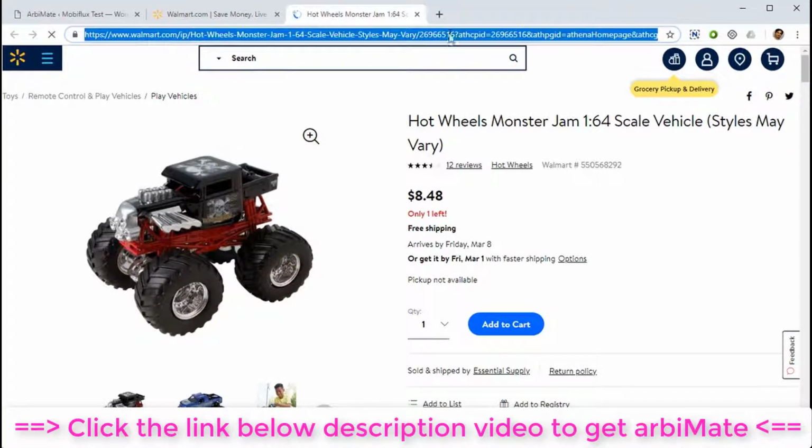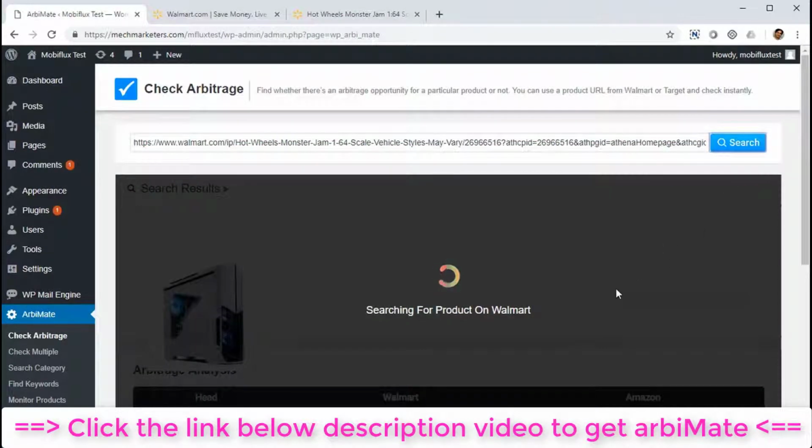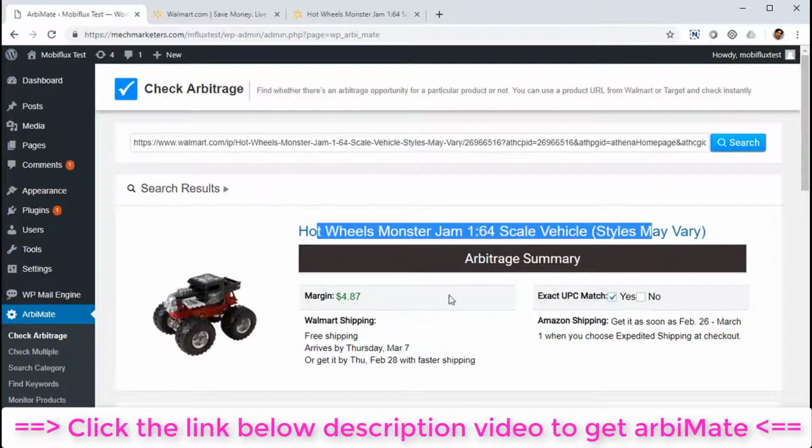I'm going to copy the URL from here, come to arbiMate, paste the URL in the arbiMate check arbitrage section and click on search. It's actively searching on Amazon for product details. It's searching from Walmart and it's going to show me whether it's a positive arbitrage, and it is, right on the first product that I looked for.